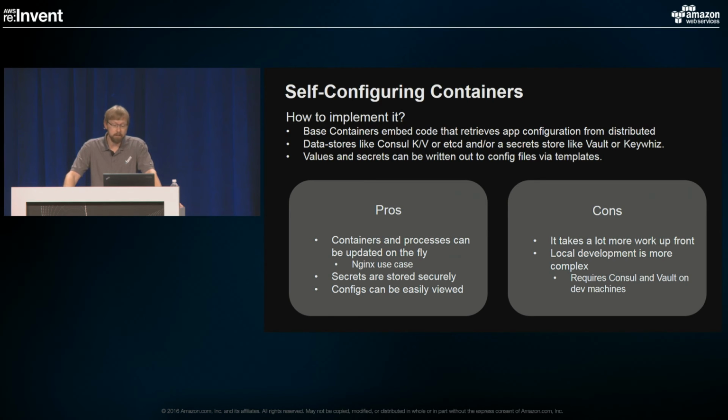The downside of this is that it takes a lot more work up front to implement. Local development becomes a little bit more complex because basically you end up running console and vault on your dev machines. So it takes a little bit more time to get developers up to speed on how they're going to develop the containers.